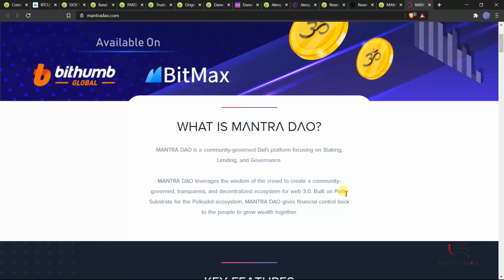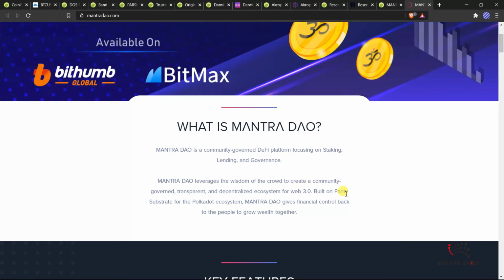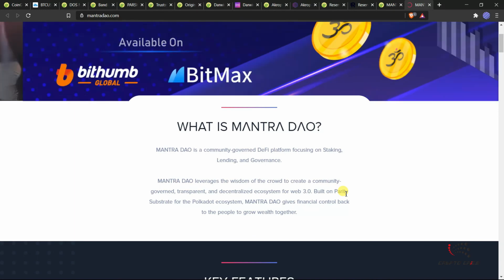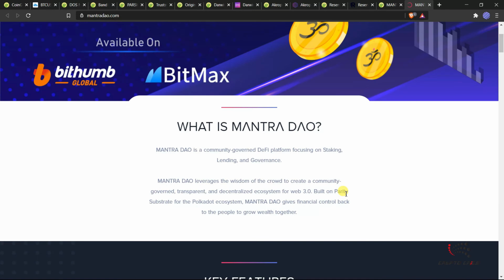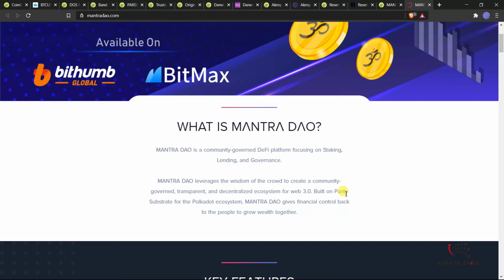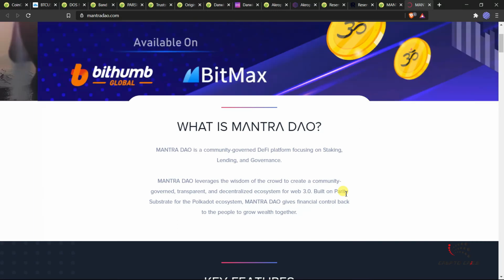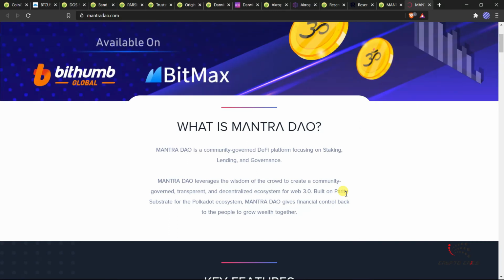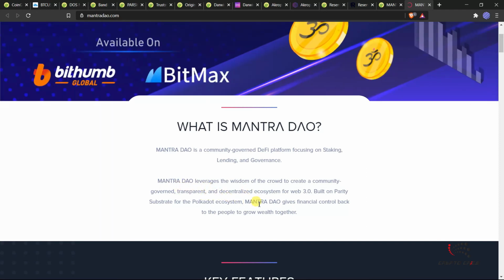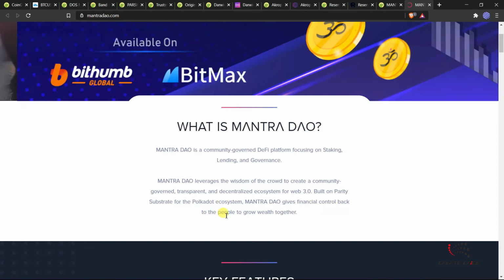So this project is from Polkadot, and you can see most of the projects from the Polkadot ecosystem are gaining more attention because what they are delivering and what they promise to deliver in the future is huge, mainly about interoperability and lots of things in the Polkadot ecosystem. That's why all the projects which are coming on the Polkadot system have huge attention from the community. And MantraDAO is on the Polkadot ecosystem. MantraDAO gives financial control back to the people to grow wealth together.